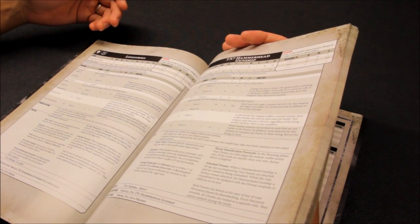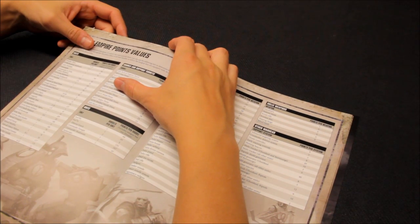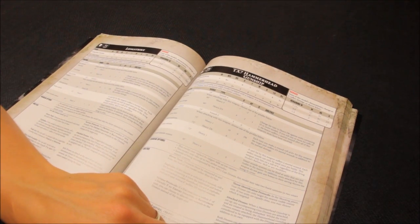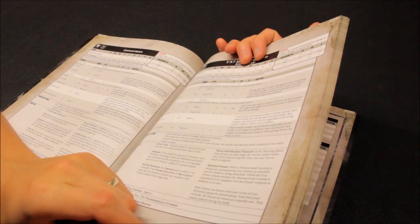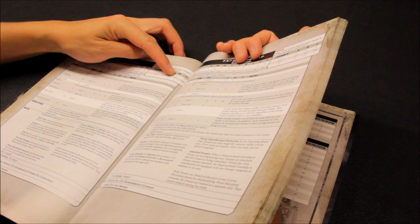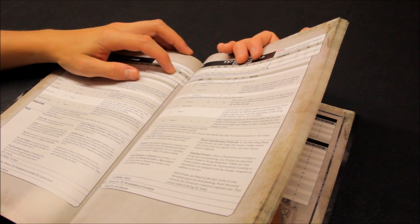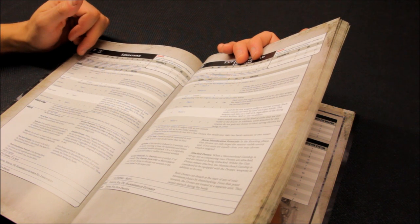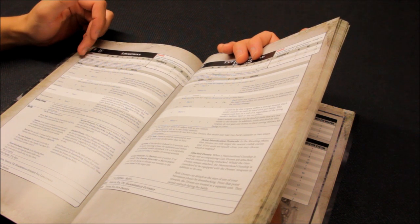Okay, next one is Longstrike. 137 points, so you're paying an extra 20 points here for him. And we'll see how much better he is. Same stat line, but to hit, he is 2+. Maybe worth that, just to get that reliability. Longstrike has the same armament here.